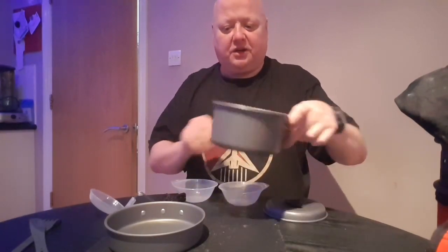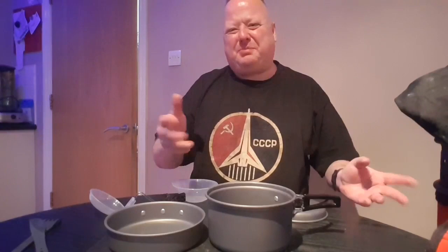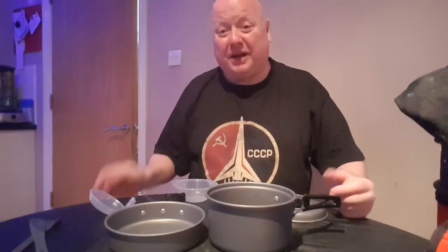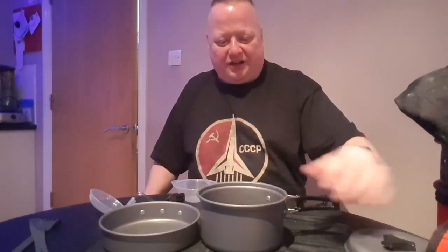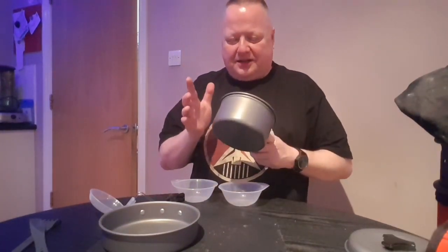And of course, you've got your little casserole pot. So if I was going away with somebody else, or I thought I was away for a while and I might be a bit elaborate, then maybe I'd use this. They're great. You can buy them for next to nowt. It's even got a lid. How cool is that, right? And actually, yeah, I've used that one. It ain't a bad thing.